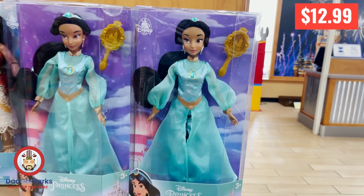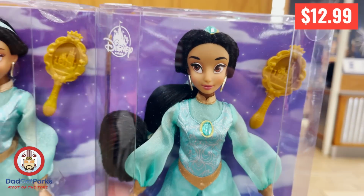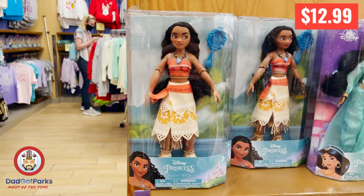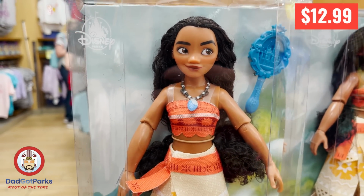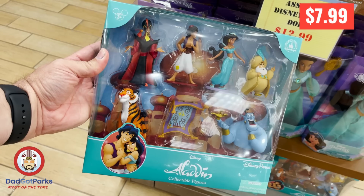The Jasmine one is pretty cool, and it seems like all of them come with their own hairbrush. And a quick tip: do not let your child cut the Disney doll hair. Disney doll hair or Barbie doll hair gets everywhere once it's cut. It's like a menace. It's worse than glitter. I absolutely believe it is worse than glitter.